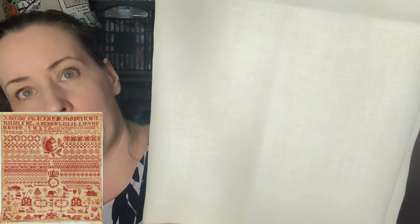So I don't know if you can see, but it's very slightly variegated. And it looks like a very nice fabric. I've never bought linen from them. I bought their even weave before. But it's actually not too slubby. It looks quite nice. So I should enjoy that.